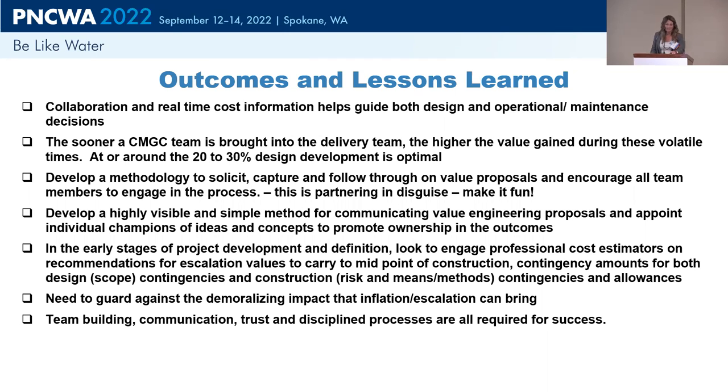I think there were lots of lessons learned and a lot of it is that the delivery model is very collaborative. And so transparency and communication goes a long way. We didn't talk a lot about O&M, but they have been super involved in this project and in the VE proposals. We call them opportunities because there's such a reaction to the word VE. So we're calling them opportunities, and then they understood we were talking about VE.